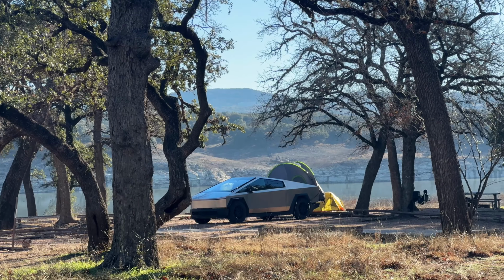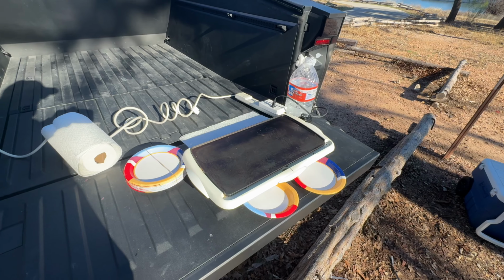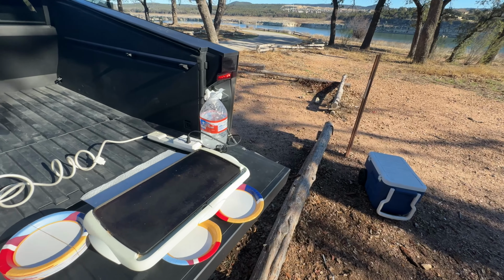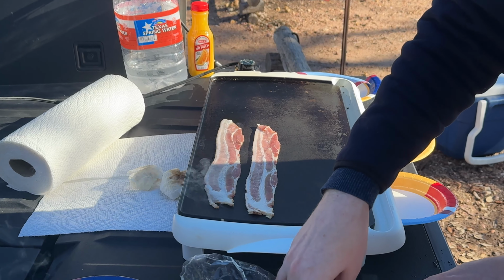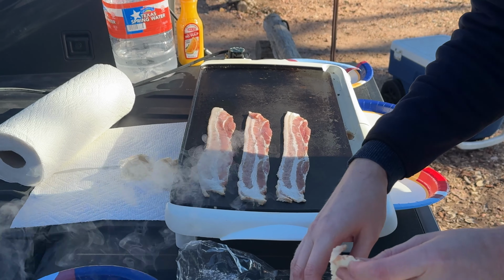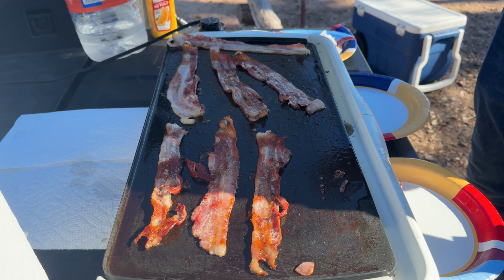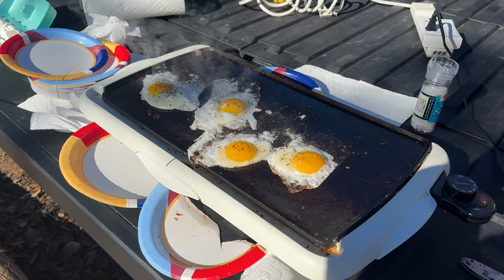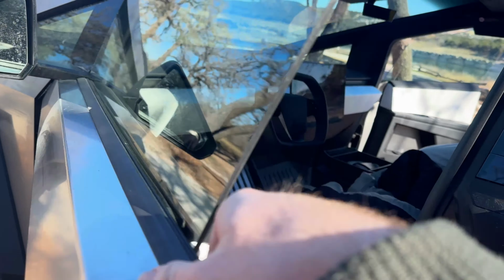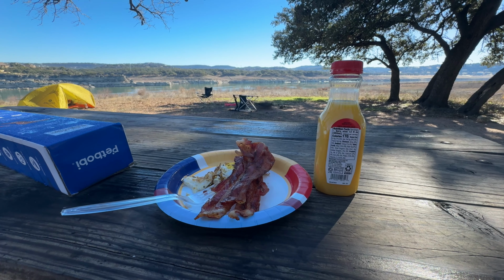Look at how that looks. That looks so crazy. Here's our chef setup for the morning. We have our griddle back. We're plugged back into the bed, and we are making eggs and bacon. It's gonna be great. We are making eggs and bacon, and we are pulling about 1.5 kilowatts. Nice. Not too bad.